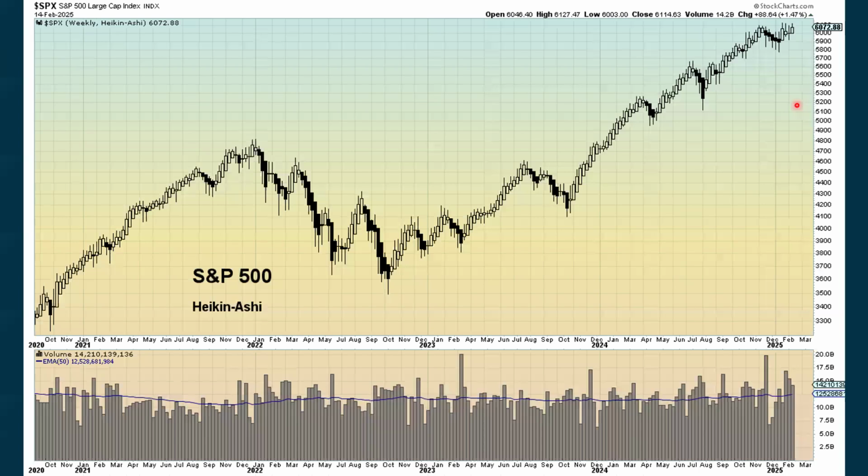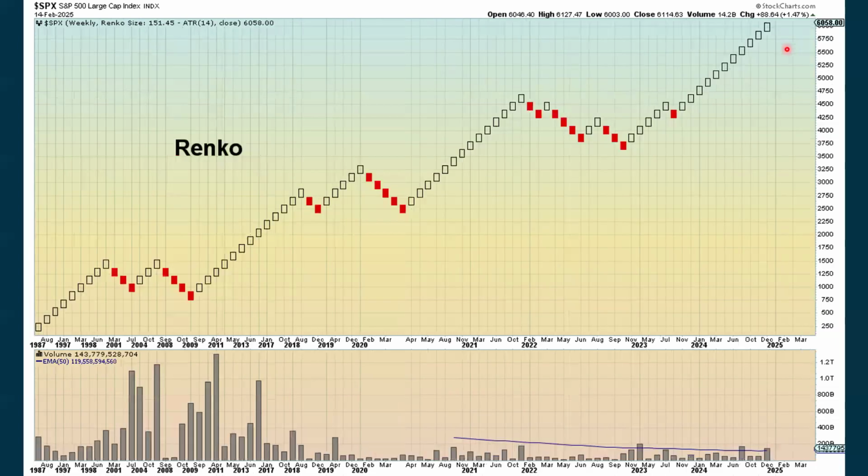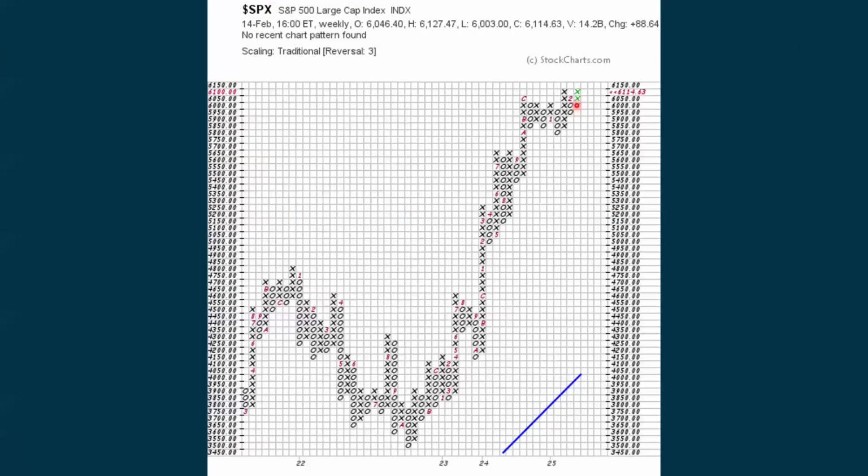And looking at different ways to look at the trend here, we're positive with the Heiken Ashi with open candles. We're black and pointing up with the Kagi chart. We're positive with the Renko chart with open blocks. And we're positive with the three-line break. And we had 3 new X's drawn in here.